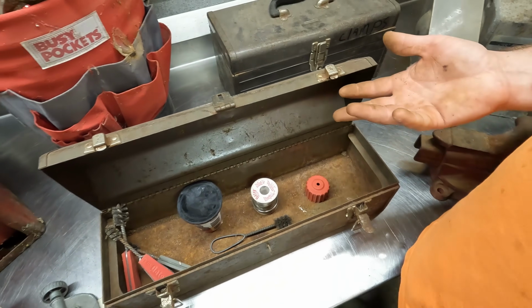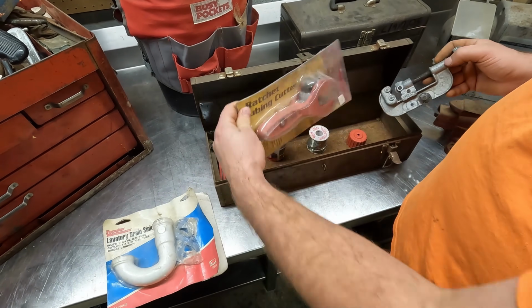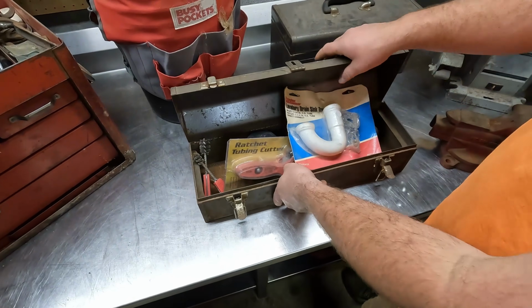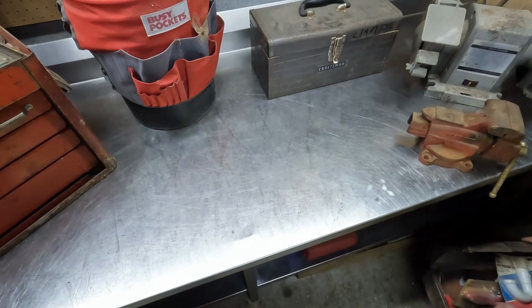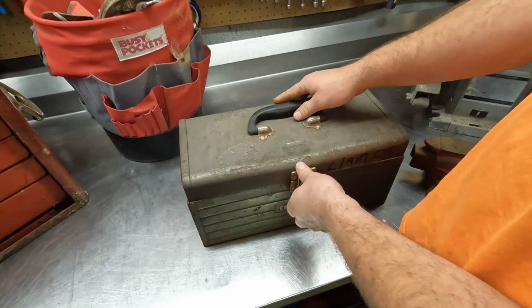So not bad, you know. That's the stuff in here. I mean, obviously, it is worth the $5. Toolbox is kind of cool. A little bit rusty, but you know, it's a Craftsman. It's a cool looking one. Let's go to the clamps.